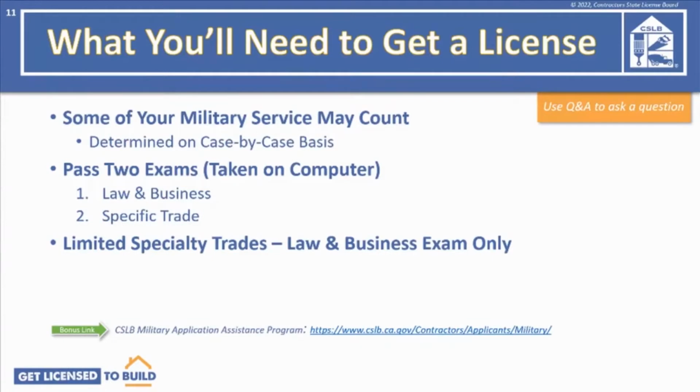The license qualifier also must pass 2 different exams, both taken on a computer at one of CSLB's test centers. One exam is on California business law. The other is in the specific trade covered by the license. We also have limited specialty licenses, which we will discuss later. Those licenses only require the qualifier to take the law and business exam.